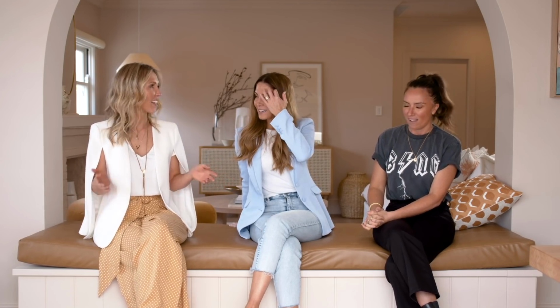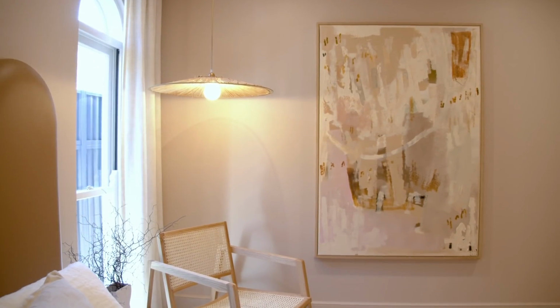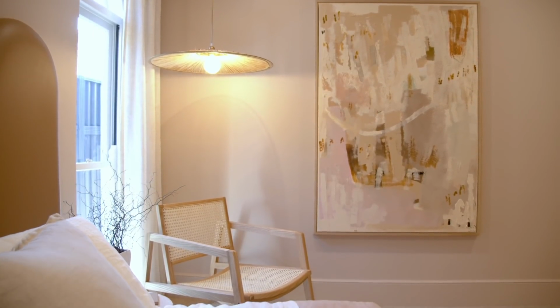Oh, that's a Mocha rocker. I sat down in it and it just rocked, and it was like, yes, please. And the art on that wall. The art throughout the house is just beautiful. It's just so calming. That textured one, the pink one.